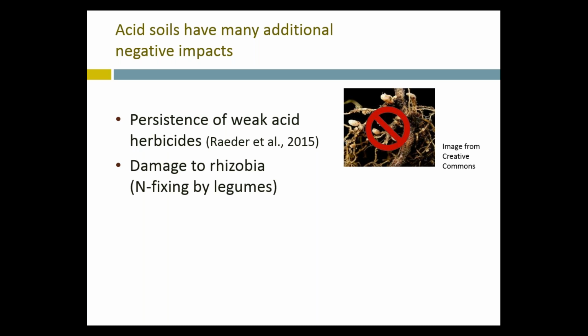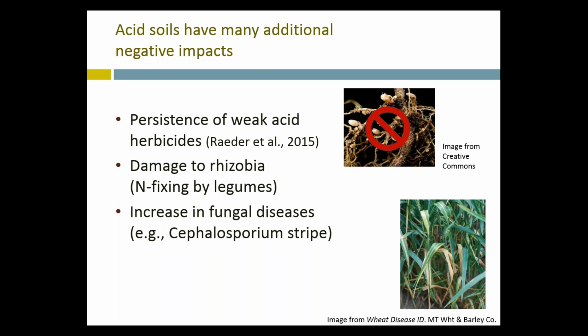Rhizobia do not like low pH. The rhizobia, which form nodules on legumes, appear to be more sensitive to low pH than crops are. Somewhere around pH 6, nitrogen fixation starts falling off, whereas non-legume crops by themselves see problems below about pH 5. Cephalosporium stripe will do better in low pH conditions, along with some other fungal diseases. Some have also postulated that the hydrogen concentration, the element causing these acid soils, might be directly toxic, and it's not just aluminum or manganese causing the problems.